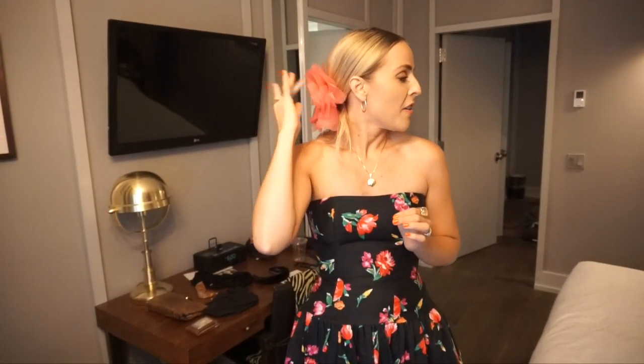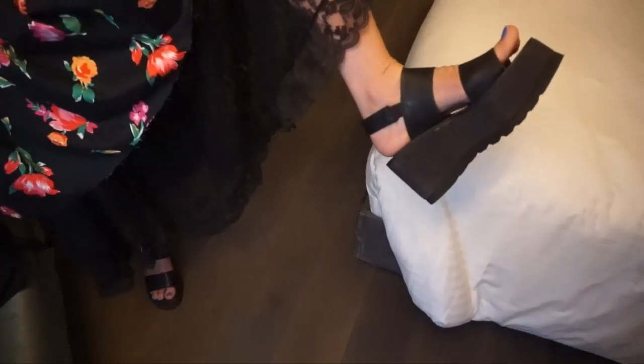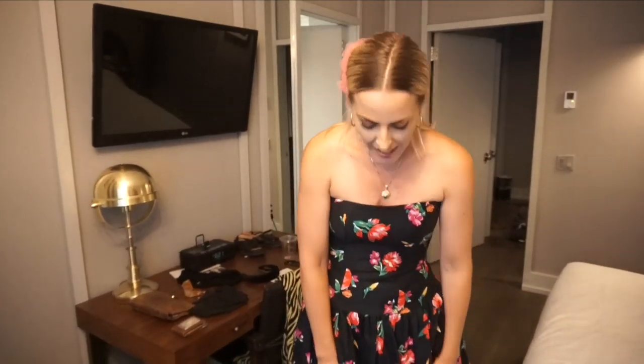And otherwise, I just kept things pretty simple. I threw my hair back in a messy bun and threw my floral pin in there. I have my little charm necklace, same rings I always wear. Kept my shoes kind of chunky and not as dressy. I want to be able to walk around. I felt like, again, it was an unexpected twist to throw on with this look. So I think we're headed out to dinner.